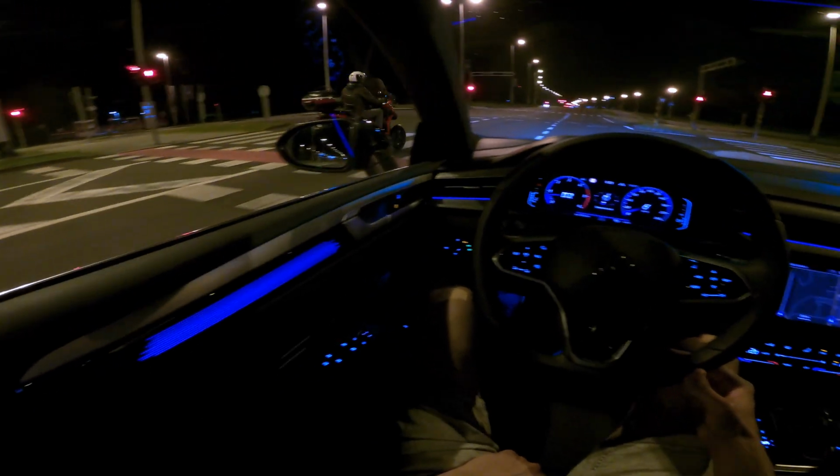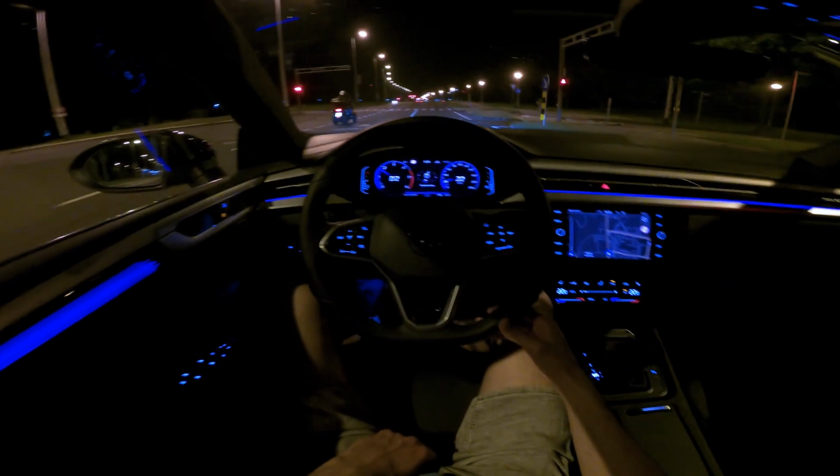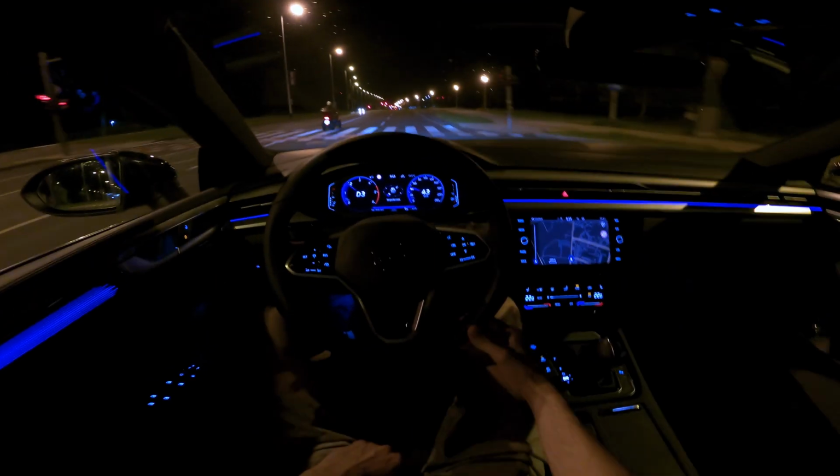Wow, there's a motorcycle with 4 wheels. I've never seen that. I guess there's a first for everything.